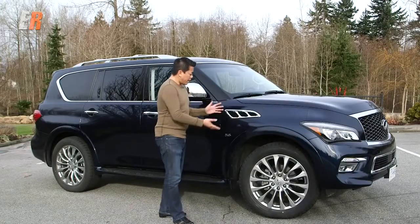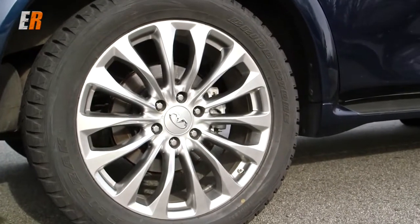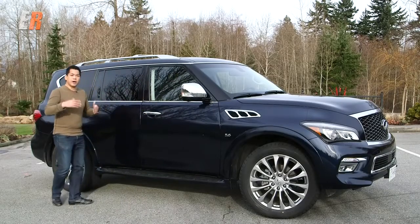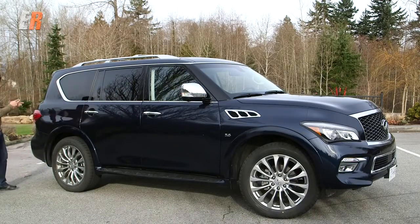Now along the side, you have more chrome with these louvers here. This is equipped with the optional 22-inch wheels. That's right, 22-inch wheels. This thing is massive, it's big. I'm almost 5'11". This thing towers over me. Now let's go to the back, because there's something else that's really big back here.